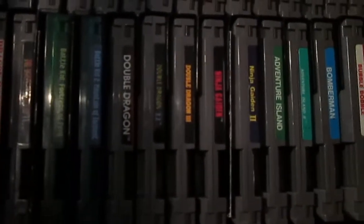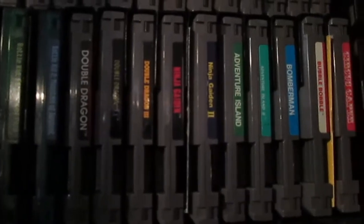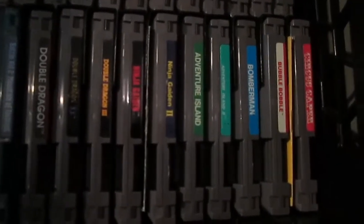So there's the Dragon Warrior series, Battle Kid 1 and 2. I hope that Sivak comes out with a third. Double Dragons, Ninja Gaiden, Adventure Islands, Bomberman, and then some fillers because I'm waiting on Adventure Island 3 sometime, and Ninja Gaiden 3 would be nice.